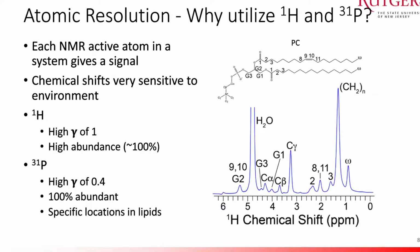All right, so why do we want to do proton and phosphorus NMR of lipids? And the answer is, of course, for this audience, kind of clear, which is that every NMR active atom in a system gives you a signal, and the chemical shifts are very sensitive to the environment. And so proton has a gyromagnetic ratio of 1, which is kind of awkward because, of course, the gyromagnetic ratio is defined by dividing by the gyromagnetic ratio of protons, so it's by definition 1. But basically, it's the stable isotope with the highest sensitivity, and then phosphorus is also actually quite high, higher than carbon, and 100% abundant.